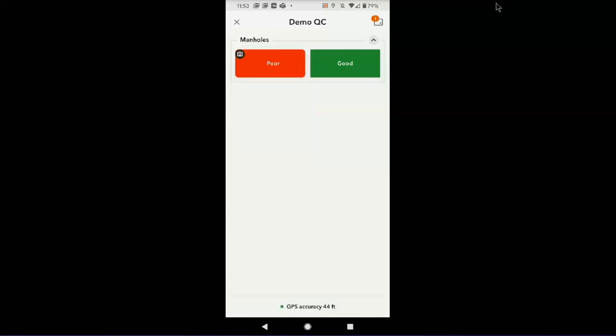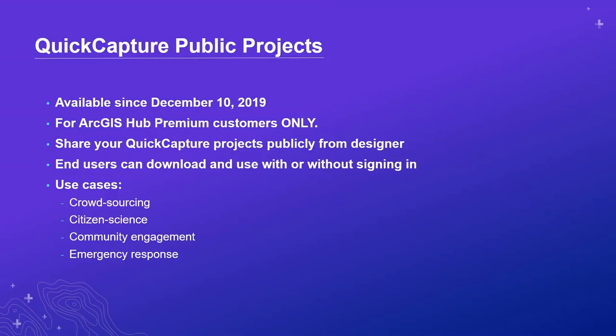Okay, so that's a very, very quick overview of some of the things you can do in Quick Capture. Some other stuff that you can do is we have the ability to go with public projects. This has been available since December, but it's only available if you have Hub Premium. Okay, because this would require you to be collecting from the public for like a crowdsourcing app or a citizen science app or a community engagement.